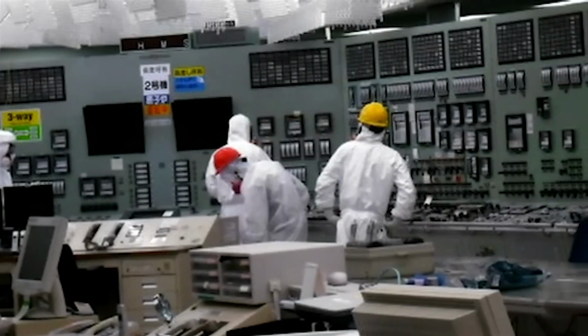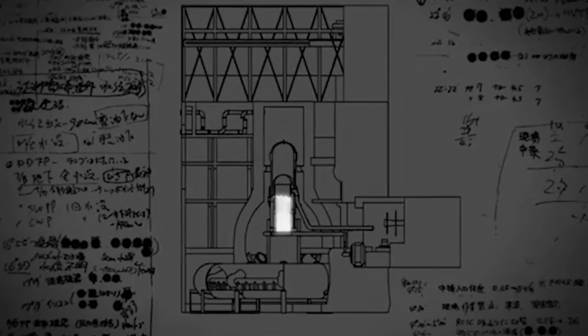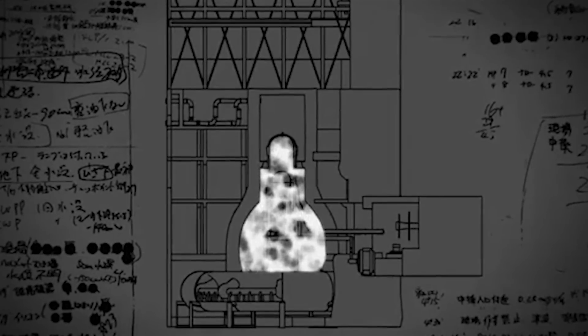The levels caused panic. Pressure was going up and up. Everyone thought, isn't this dangerous? The rising heat of the fuel rods in the reactor core was creating massive amounts of radioactive steam and hydrogen.